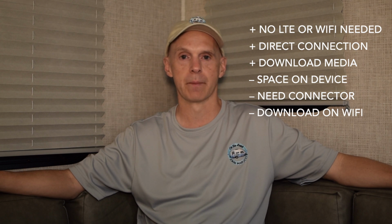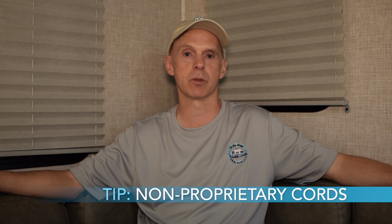One of the minuses here is that it takes space up on your device. If you don't have a lot of space on your iPhone or iPad, you're going to need to really curtail the number of movies or videos you download to your device for later viewing. You also need the connector, which sometimes can be kind of expensive, but it really works well as far as being able to do this method. And you need to plan in advance to download movies and shows while you're on Wi-Fi. And some services limit the total number of downloads at a given time. So the tip here is be careful using non-proprietary cords when employing this option. We've actually found that the more expensive Apple cords work the best in terms of using this method.